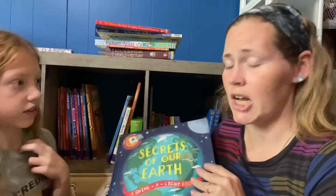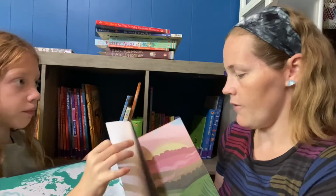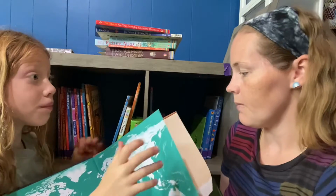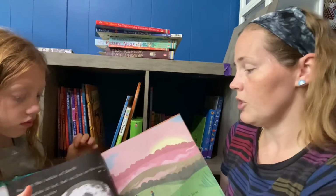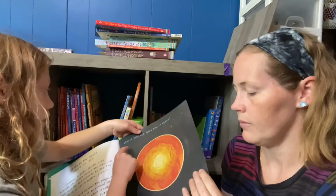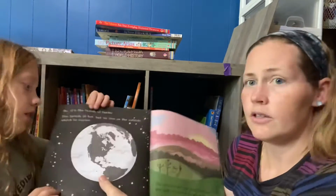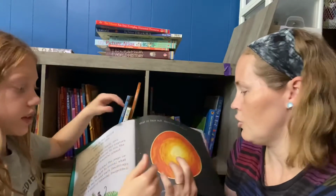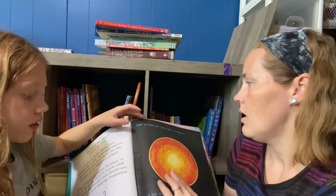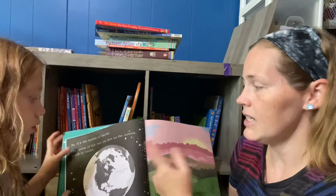Yep. So these are called Shine the Light books. We have a couple animal books. We have this one about the earth. You want to show them how it works? Yeah. So you go here, and then you shine a light this way. And then you will see the earth showing through this, and it talks about what is this fiery hot ball. No, it's the inside of the earth.